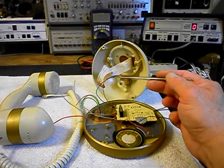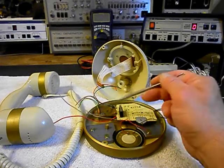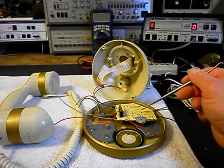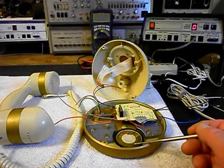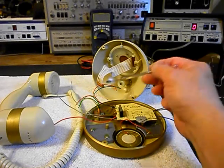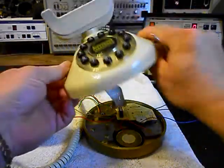This would be our line cord port here, and then our wires for our handset port. We also have some wires for a hook switch and some wires for our off and on ringer. We need to take the piezo buzzer here, which is the ringer element, and we need to make those connections. Now, we also have to make our connections to the touch tone.